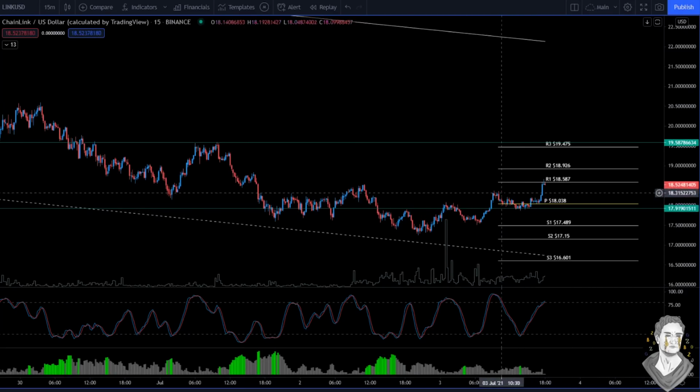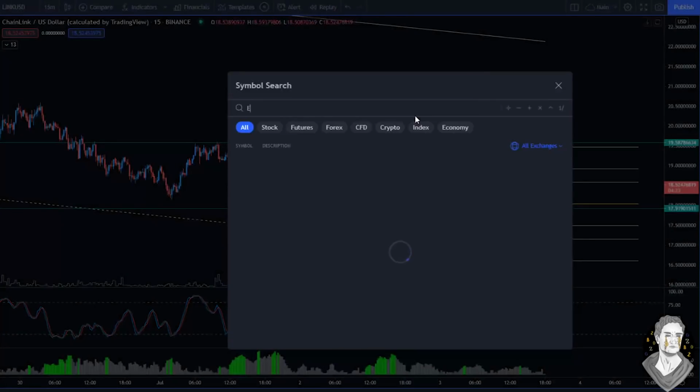If the market structure here does hold and we don't see a bearish structure be put in and another rejection from these highs. So let's go on to Ethereum at USD.